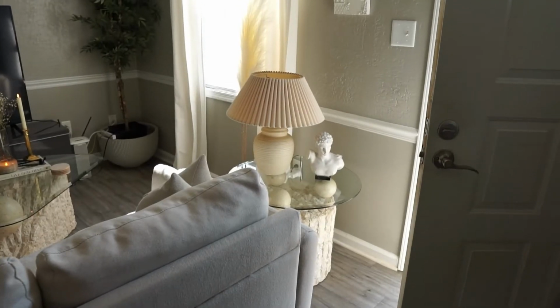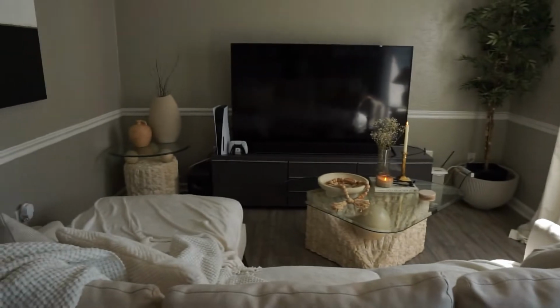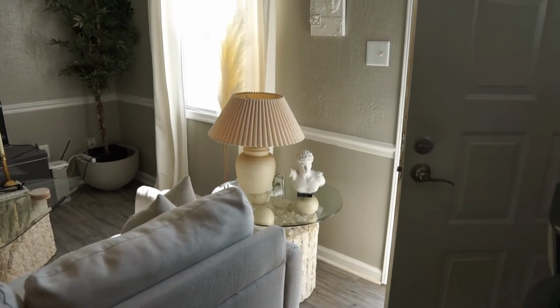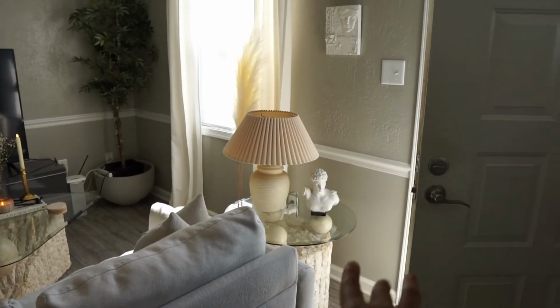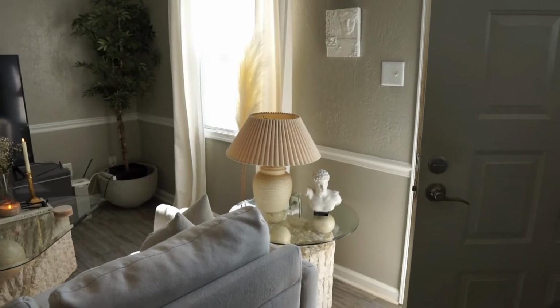All right, so here is the other table. And once again, I love the fact that both of them are the same height, so they are not competing with each other. And I decided to just place the same things that I had on my console table. I used to have this lamp and these buds from Home Goods, so I decided to put them here just to get some space for them. I truly love this lamp and I love the buds.